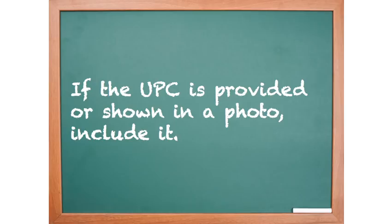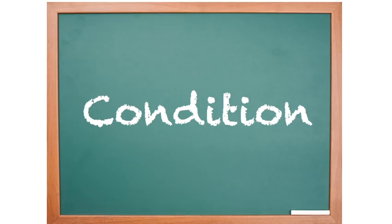UPC code, if there is one on your item, put it in. And some brands now are requiring that. I know two that I've got to go pull out my item and find the UPC code on are Ralph Lauren and an Oakley pair of shorts. So that's just another thing you can put in there that provides more information. Cassini, the search engine, likes complete listings that have a lot of information on them. So everything you can fill out is going to benefit you.